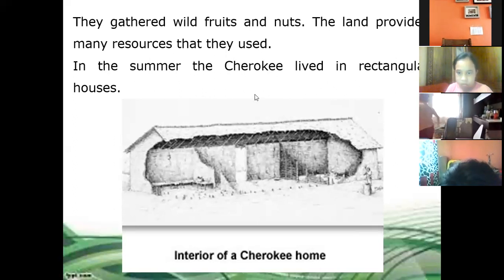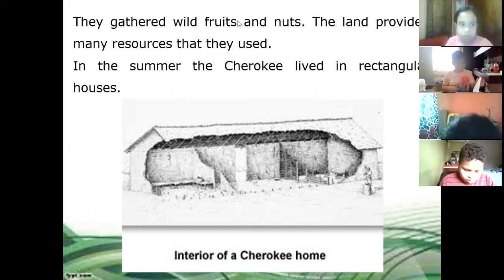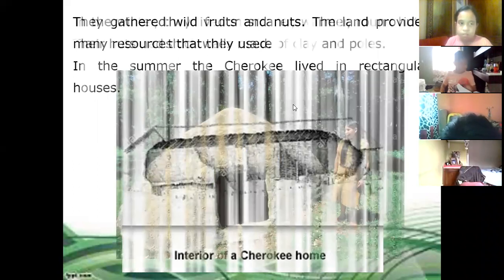In the summer, the Cherokee lived in rectangular houses. Look at this one. The picture is not the best, but it's the best I could find. This is a rectangular home. Look at the interior of this home. It has some divisions in here. This one is one division, another division here. Why does this house have many divisions? Because inside this house lived more than one family. But when did they use this one? In summer. Not in cold weather, in summer.